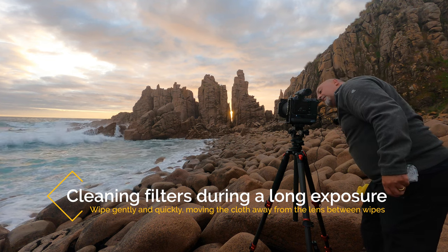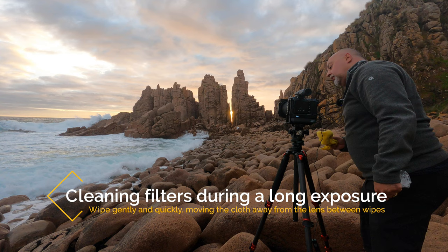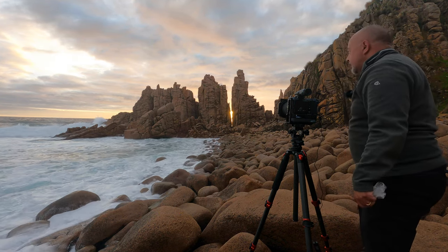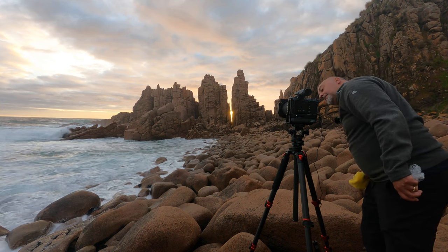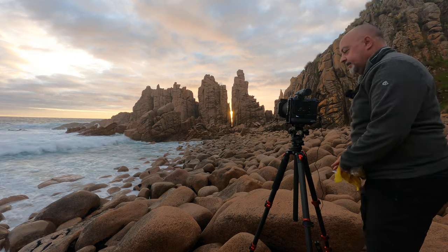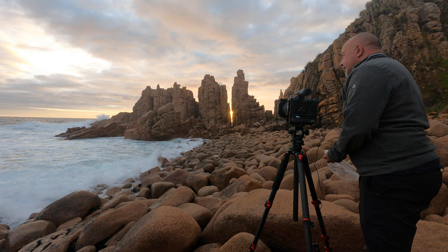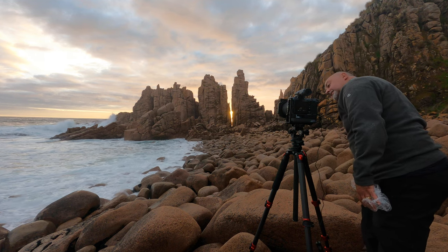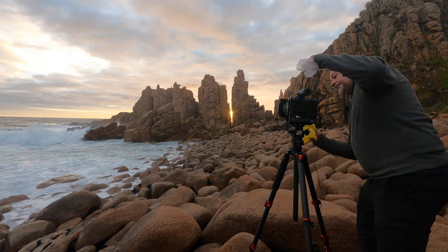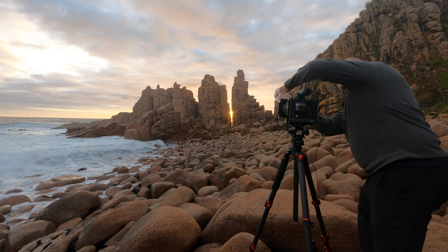Well, if this turns out misty, which I feel it will, we'll just have to deal with it with shorter exposures, multiples, and then deal with that in post. You've got 12 seconds to go. 8. The waves are starting to come back in. 2, 1, done. Let's give this a good old clean, ready for the next shot.